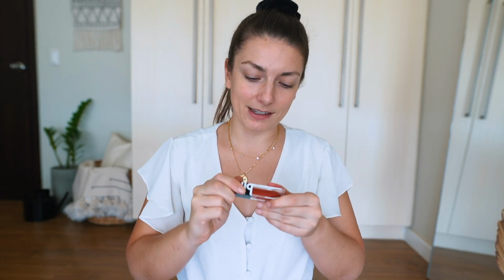So I think I might go with this one for the long dress. Who is excited? I'm excited. So let's make a little transformation here.